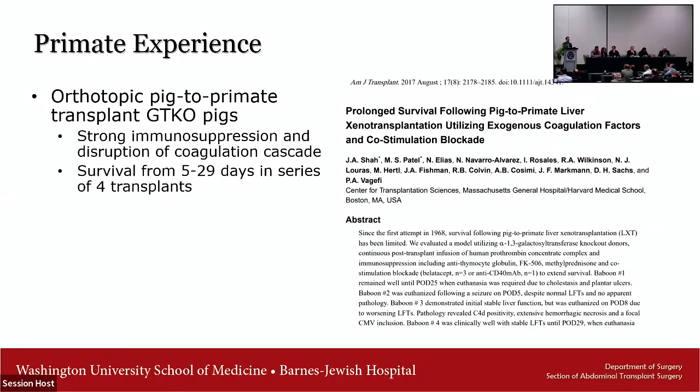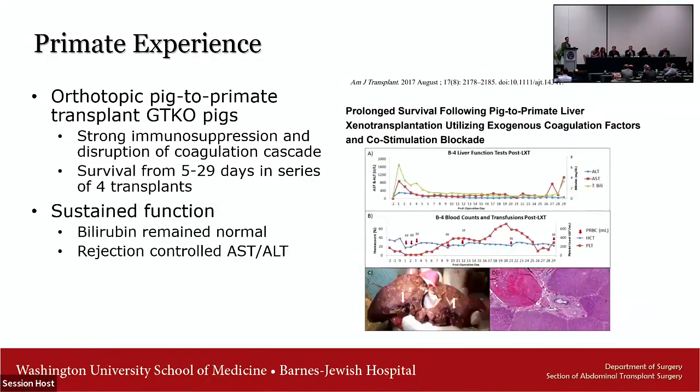And certainly out of the Massachusetts MassGen group, seeing a few years ago prolonged survival up from 5 to 29 days. And in these settings, there's strong immunosuppression and very aggressive disruption of the coagulation cascade. But what's really important is that in the setting of looking at liver function, this graph here with the green line showing bilirubin, AST, ALT, there's not significant injury, and there's function of these grafts for a prolonged period of time, indicating that in the right model without significant injury, we can achieve long-term function across species.